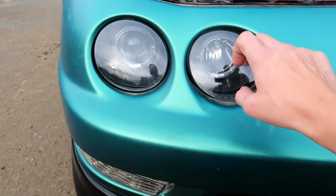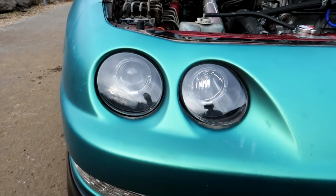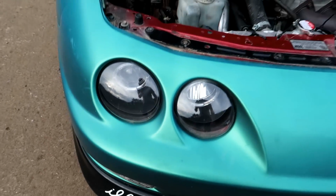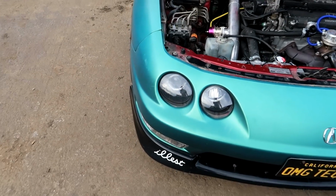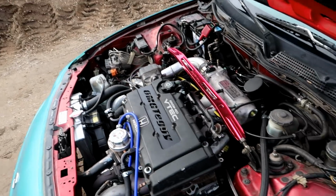But I have heard of people getting those and they do burn out eventually. But even if those burn out, look how clean these headlights are. They do look super nice, especially with the black bezel. It does blend in with the car a lot and I really do like it. So that is pretty much it for under the hood.